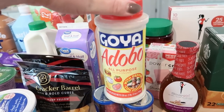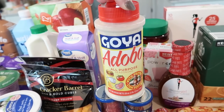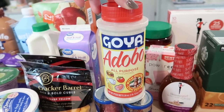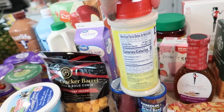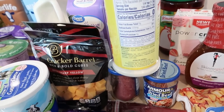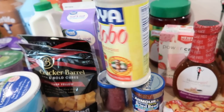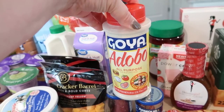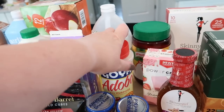I got the Goya adobo all-purpose seasoning. I've never purchased this before, but I was watching someone's YouTube channel and they were saying that they like to season their meat and veggies with this. I did not mean to get such a large package. So let me know what you guys use this for if you use it. It just says it's an all-purpose seasoning with salt, garlic, black pepper, oregano, and turmeric. So I assume you could really season anything with it, potatoes, meat, vegetables. Let me know your favorite things to do with that.